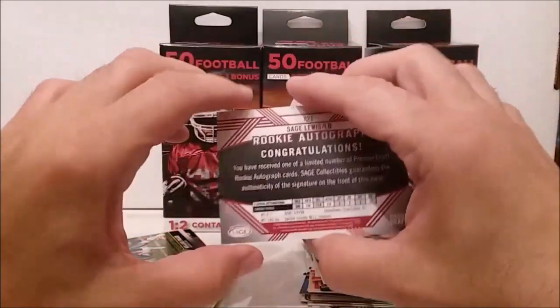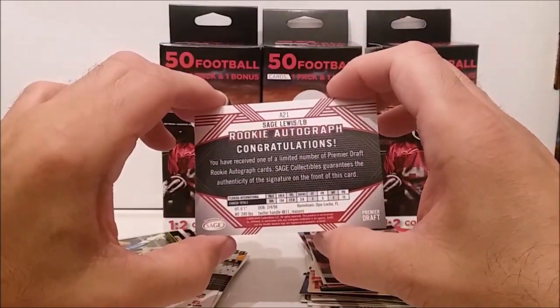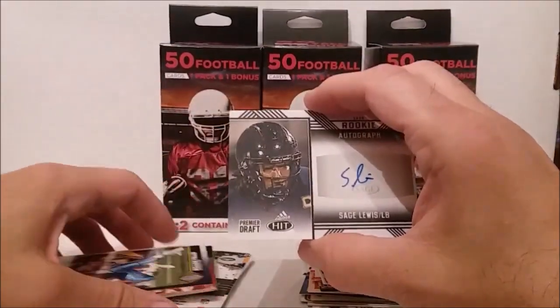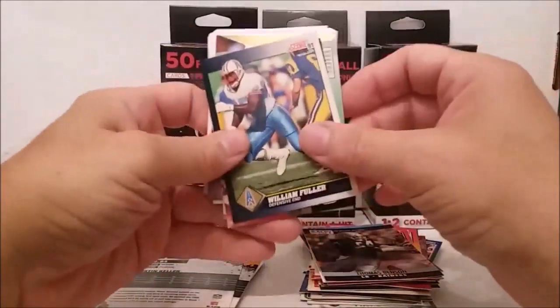Oh, what a... Congratulations. You received one of a limited number of Premier Draft rookie autograph cards, blah, blah, blah. Of course it is. It's going to be Sage Hit. Probably the cheapest one. Well, we got the hit anyways. That's good. That's worth the price of the pack, I guess.